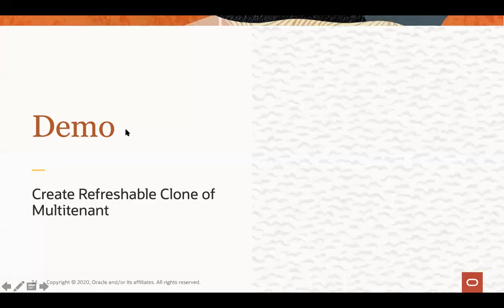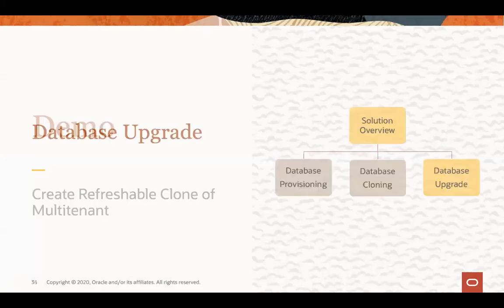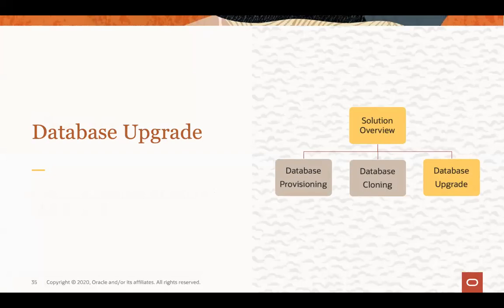And then as Abilash mentioned, you can always create this refreshable clone if you would like to have a continuous update of your clone multi-tenant. So instead of Data Guard, which is set up at the container database level, you can have this refreshable clone architecture at the multi-tenant level. Now let's look at the third pillar of our provisioning solutions, which is about database upgrade.